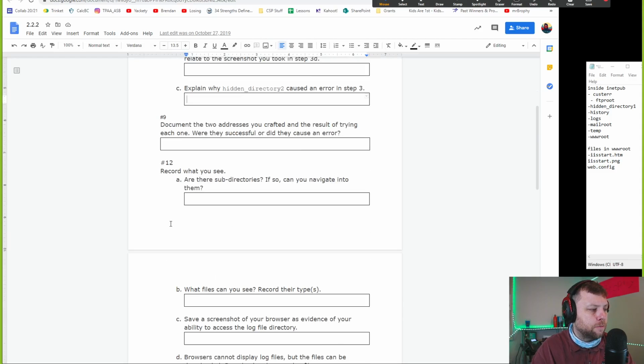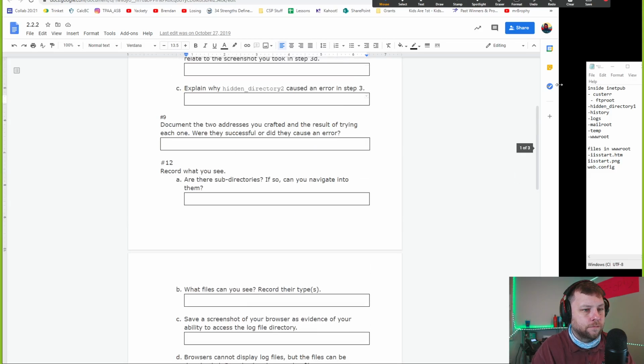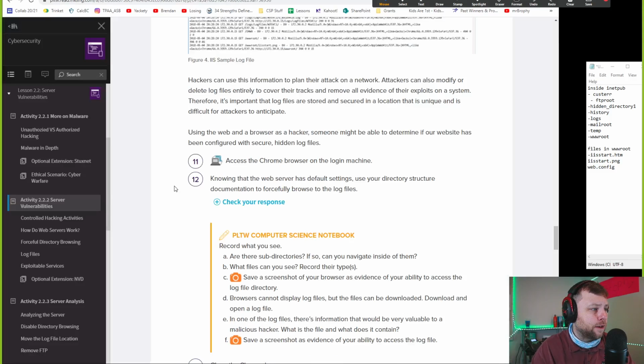And step 9, we did that, huh? So that's what we're looking at. Hackers can use this information to plan their attack on a network. Attackers can also modify or delete log files entirely to cover their tracks. Because if they do stuff, it'll enter stuff in the log file. So you want to go in the log file and delete that stuff. So it covers your tracks.